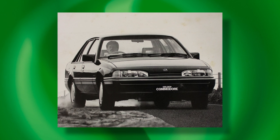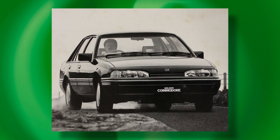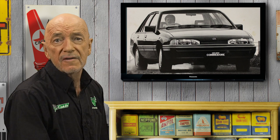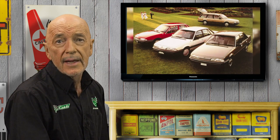But changes to the suspension were less successful, and the VL felt noticeably less sharp than the VB original. Essentially, the first model's rear roll steer had been traded for excessive understeer, perhaps better for Joe and Jane average punter, but not for the enthusiast driver. The optional FE2 suspension fixed the handling at the expense of a hard ride.